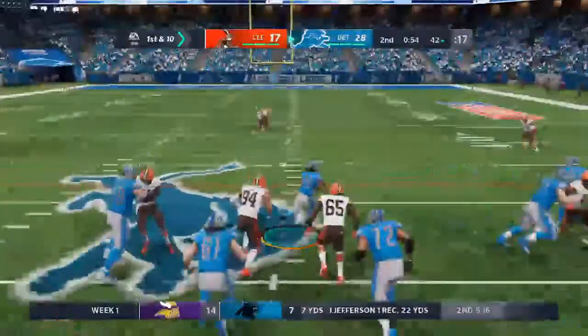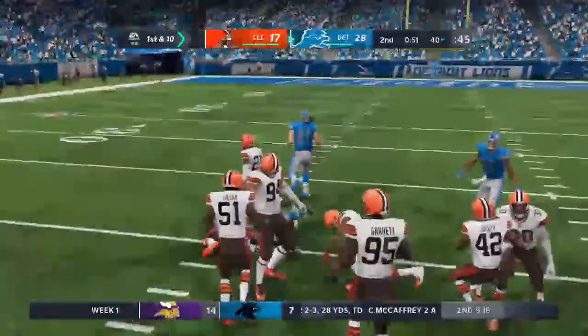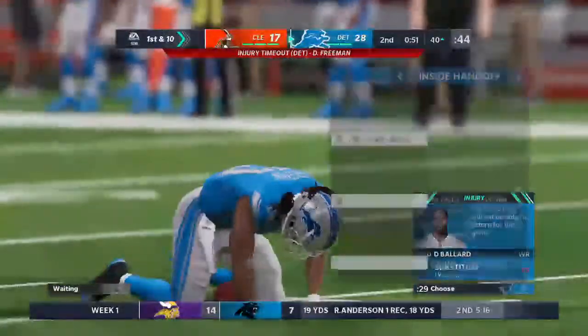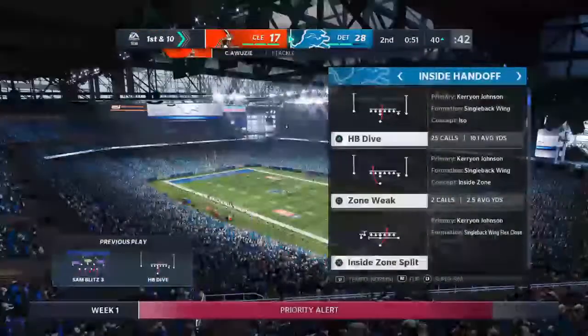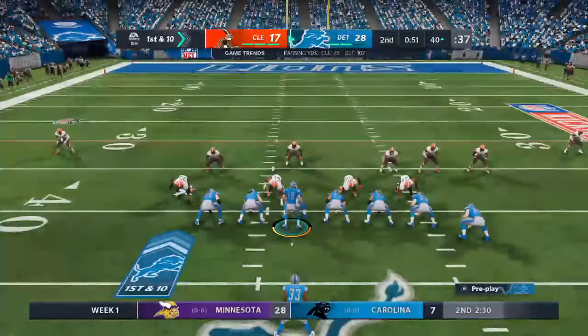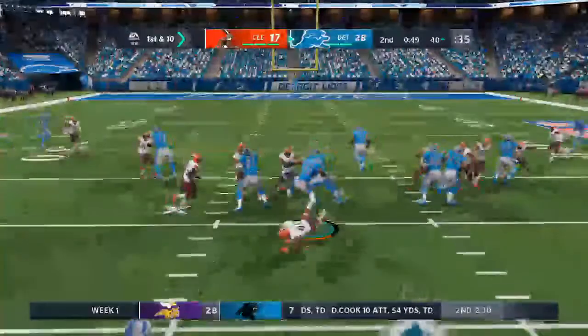On first down. It's Freeman. And he's able to get this one down to the 40-yard line. Now I think we're going to get a timeout here. Yes, a timeout here as it looks like we've got a Lion that's shaken up. Hate to see this. Week 1 of the season. We'll be back. They stay on the ground.